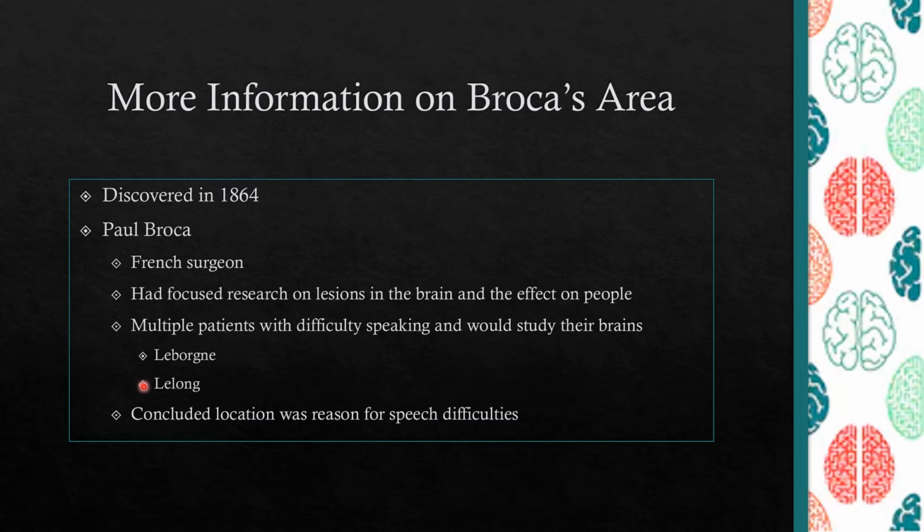And then this other patient down here was only able to repeat the same 5 words. He was unable to come up with any new words, and regardless of what he was asked, he would only be able to repeat these 5 words. And then when his brain was looked at and scanned later on, Broca noticed that there were lesions in that same left posterior portion of the frontal lobe.